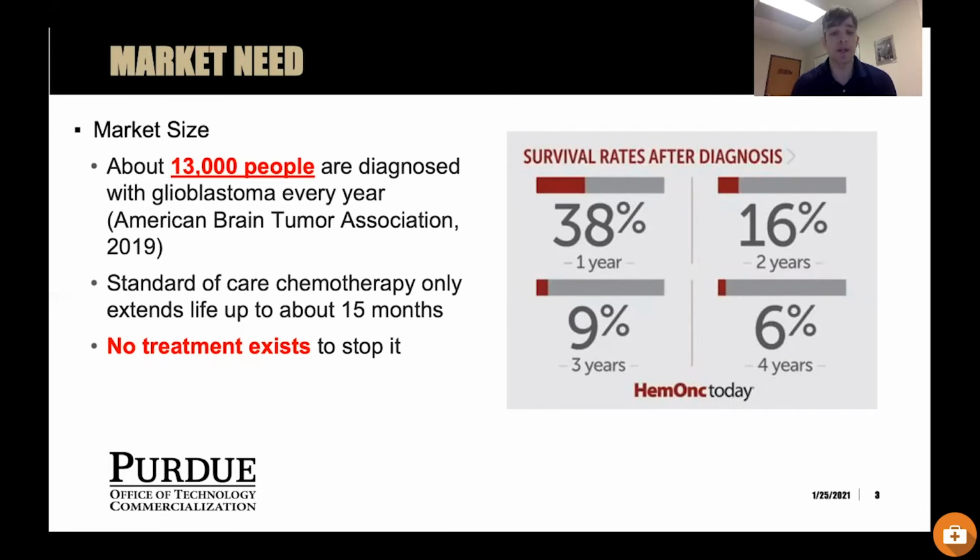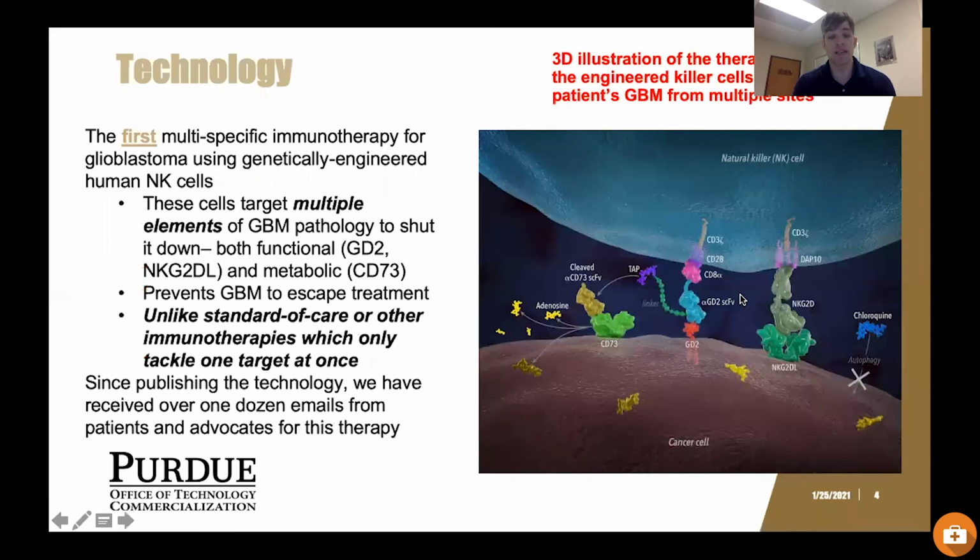In recent years, immunotherapy has emerged as a potentially transformative treatment for this cancer, but yet has resulted in no changes in survival. Our technology is based on the first of its kind genetically engineered immune cells to treat glioblastoma. These cells are called natural killer cells. They're potent, safe cells that have an innate ability to kill cancer targets. By engineering these cells, we equip them to be more aggressive at recognizing and killing glioblastoma cells.